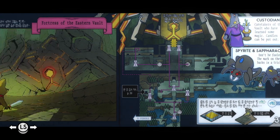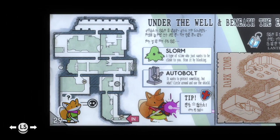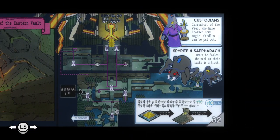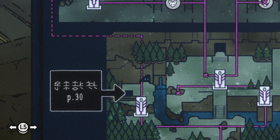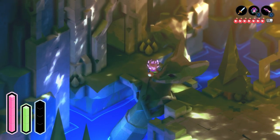Where am I? I don't know where I am. Am I on any of these maps? I don't know where I am map-wise. I did notice that there's two separate shopkeepers here. That's weird. There's one up here in the middle of the screen, and then this one in the middle of the screen. But I'm having trouble finding a way onto that map in the first place.